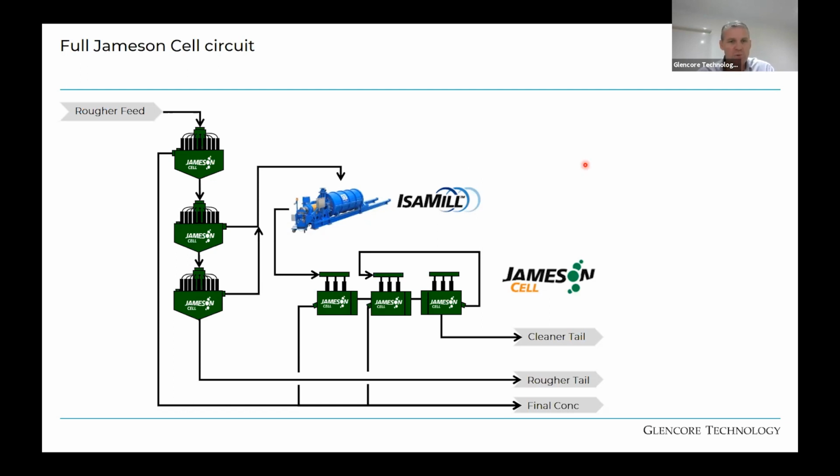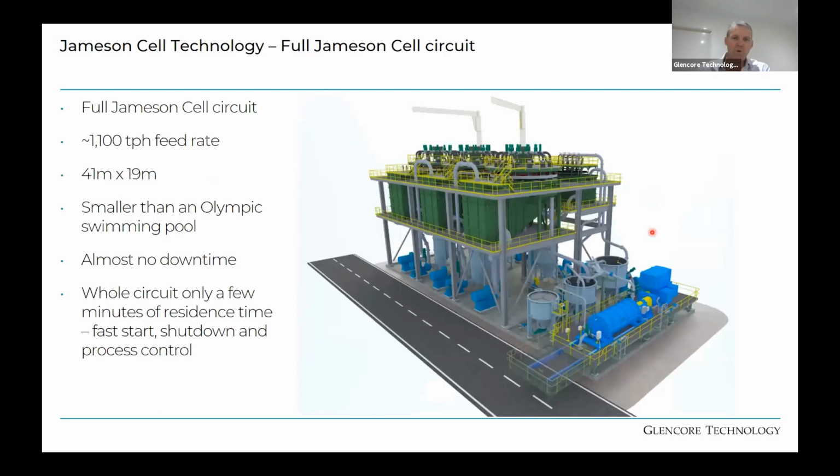There's more complex ones which would change, but what that relates to is this image on the side here, which I'm about to run through a model as well. This sort of replicates that flow sheet. And as I mentioned earlier, these are the new Z cells that we have installed. This is around 1,100 tons an hour of feed.